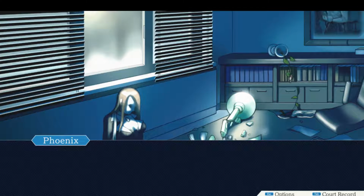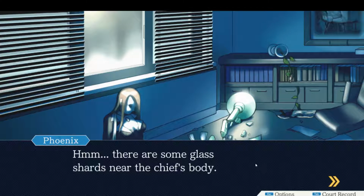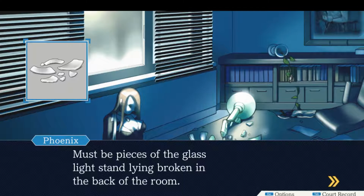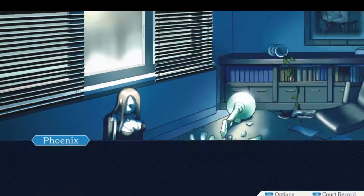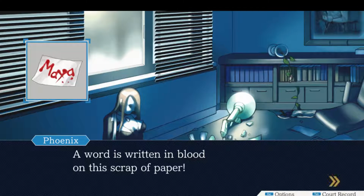Oh man, that really sucks. What's weird is that he left it behind. You would think that he would have taken the whole thing with him, because it had what he was looking for inside, but he left it behind, so I'm kinda wondering why. Huh. Let us see. And Maya written in blood on the scrap of paper.